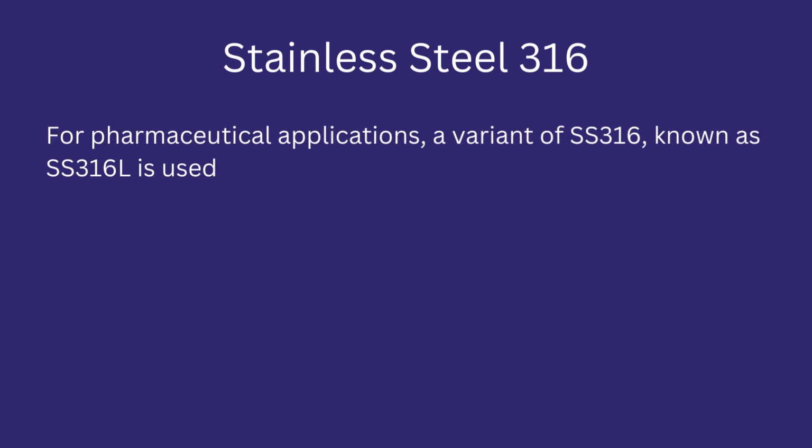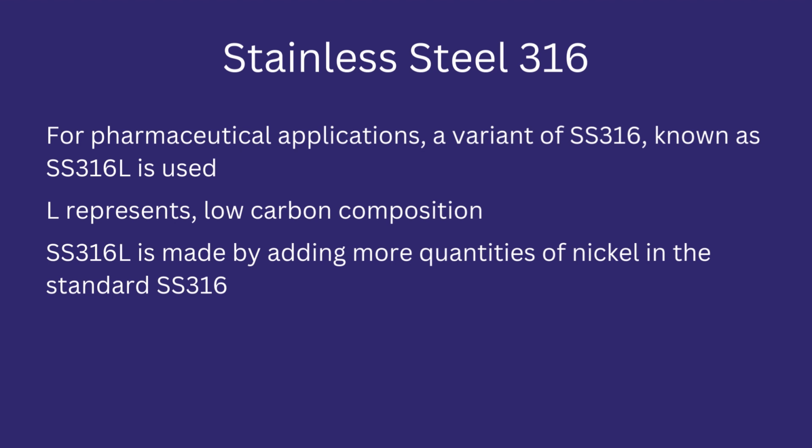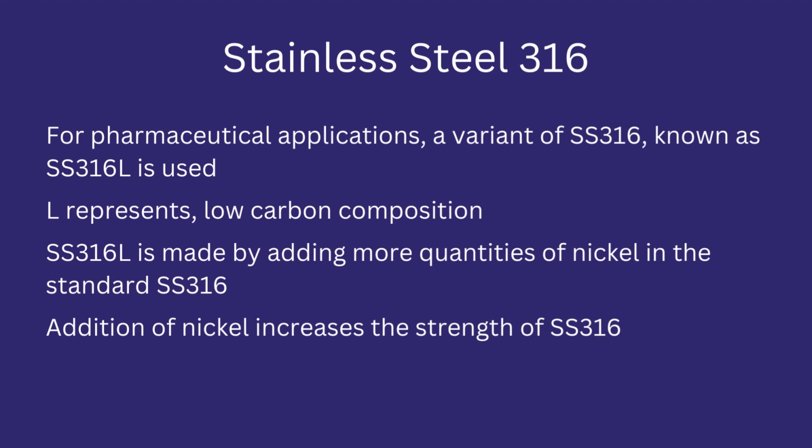For pharma application, a special variant of SS316 known as SS316L is used. The L in SS316L represents low carbon content. It is constructed by adding more quantities of nickel in the standard SS316. The addition of more nickel decreases the composition of carbon and thus its effects are also decreased. Addition of nickel and reduction of carbon increases the strength of SS316 and makes it capable of being used in various pharmaceutical applications.